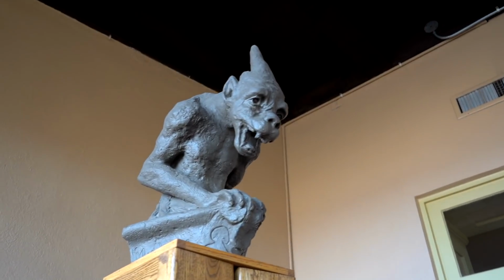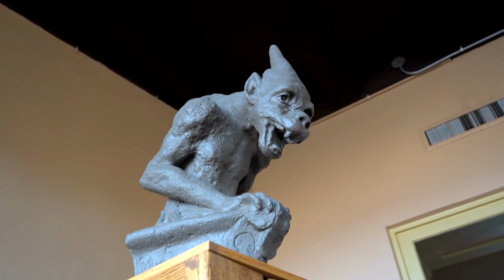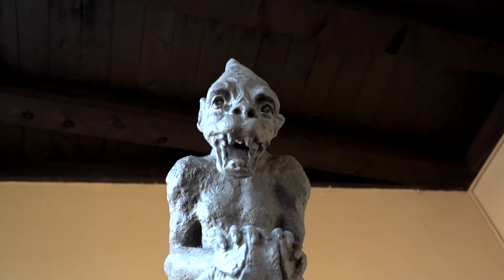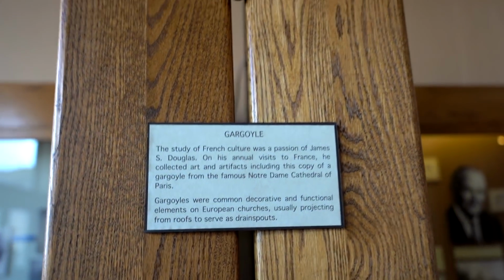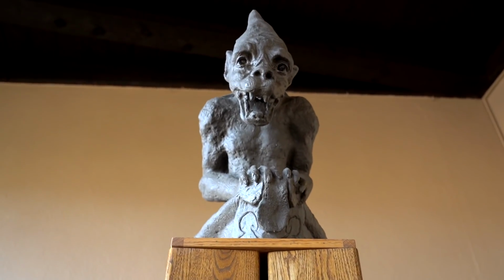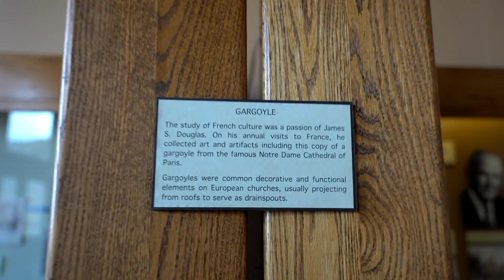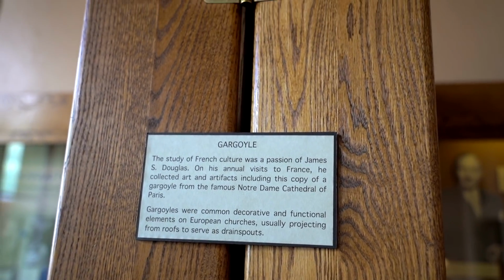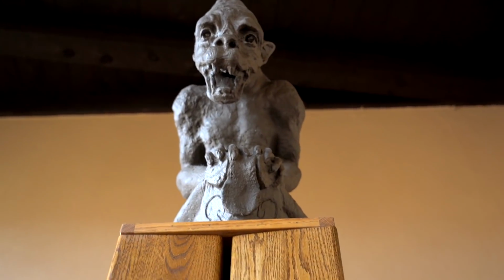Yeah, creepy. Gargoyle. What sound does a gargoyle make? Why did they put them on buildings? Maybe they scare away spirits or something? Explains it right here. They serve as drain spouts. Seems like there's an easier way to make a drain spout.